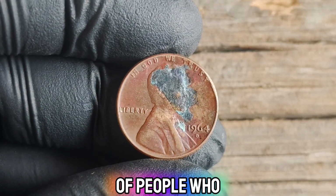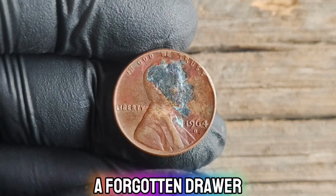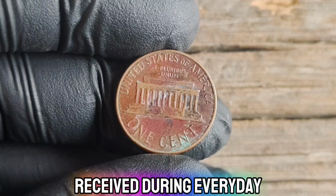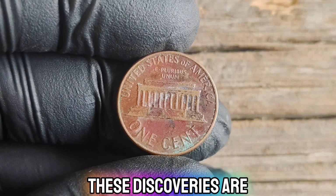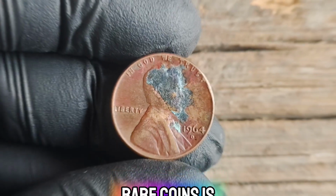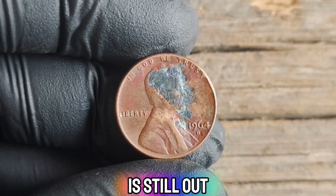There are stories of people who found valuable coins in the most ordinary places. A forgotten drawer, a box of old belongings, even spare change received during everyday purchases. These discoveries are real. They happen more often than you might think, and every time one of these rare coins is found, it proves something important. The next one is still out there, waiting.